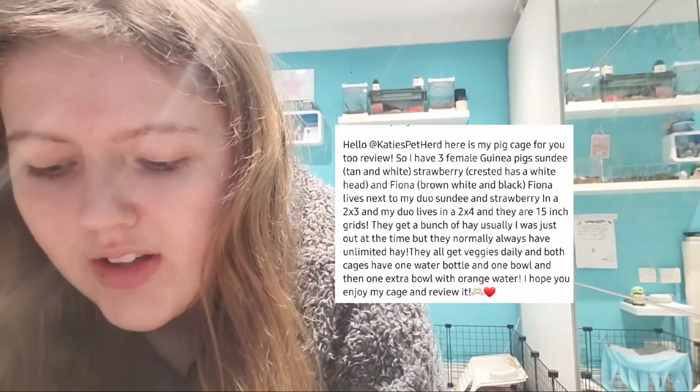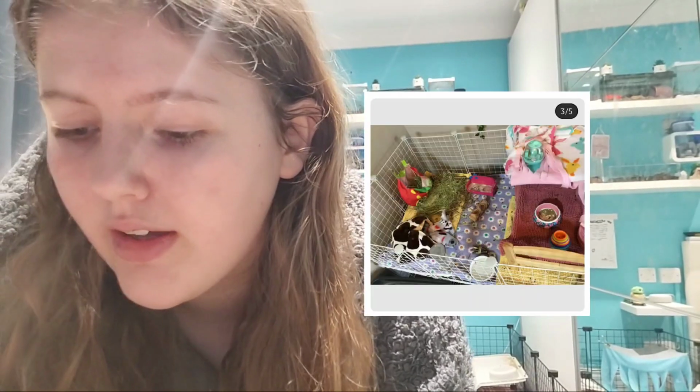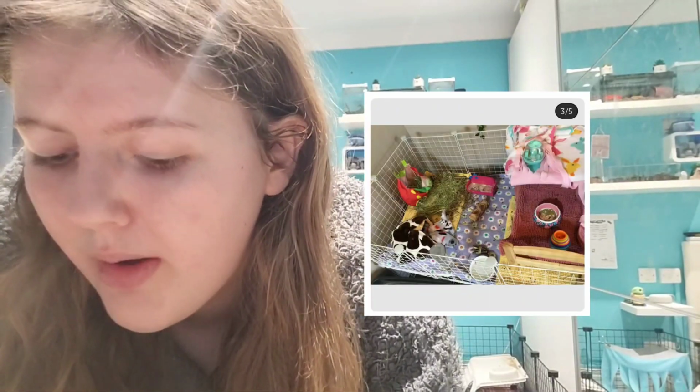So I appreciate the fact that you didn't completely separate them apart. For whatever reason, they can't all be kept together. I appreciate that you kept the cages right next to each other. So I'm going to review the single first. So this is the setup for her single female guinea pig, Fiona.